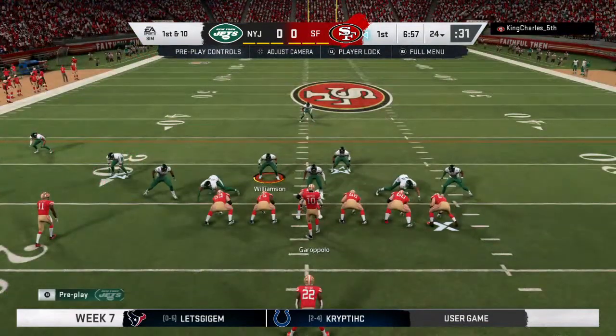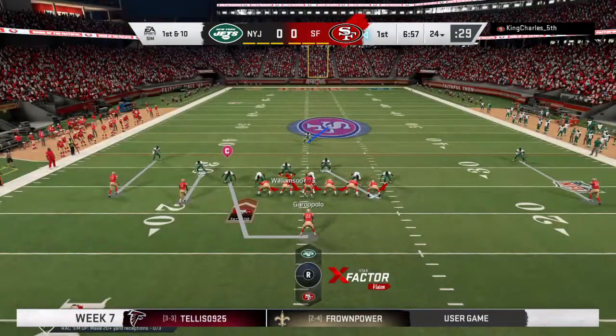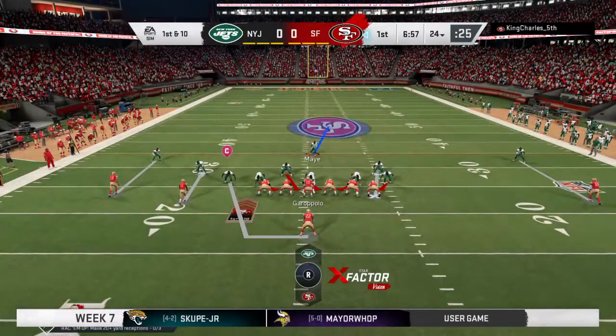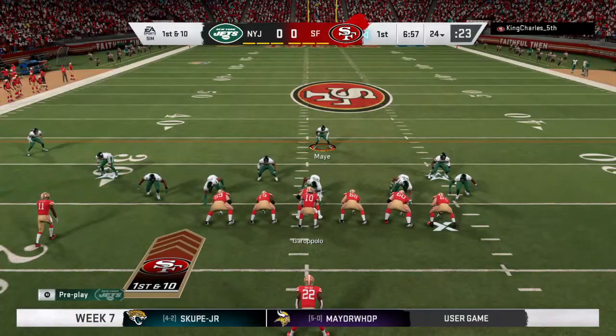Right, here we go, here we go, here we go. Wait, 80! Shoot, shoot, shoot! Check 3, check 3! Pick the edge, pick the edge! Go, go! 11, 11!